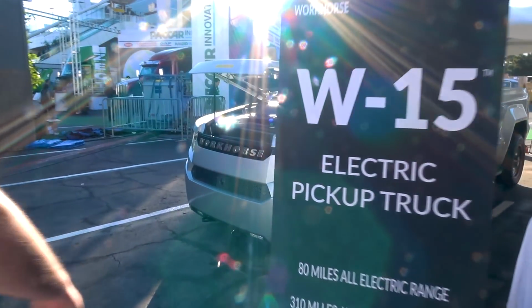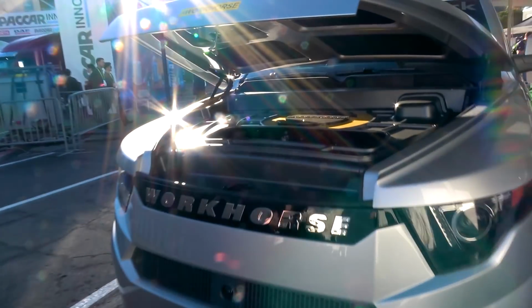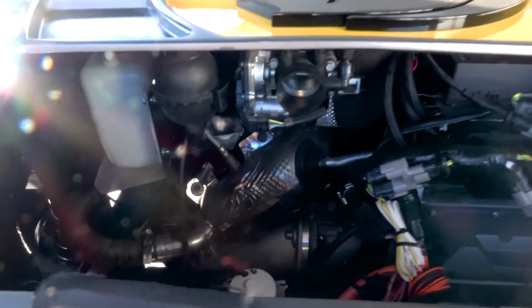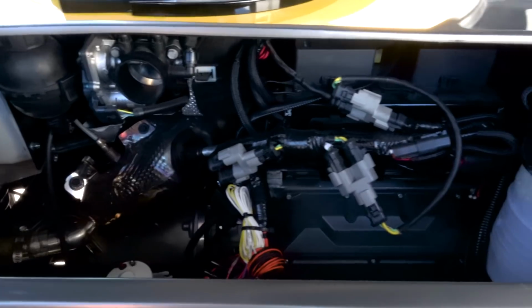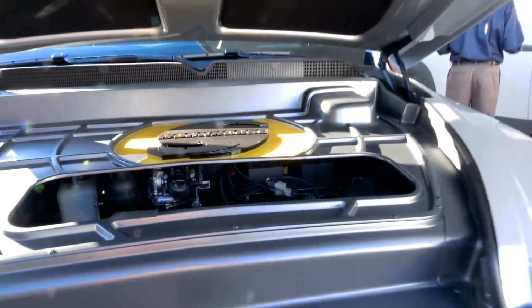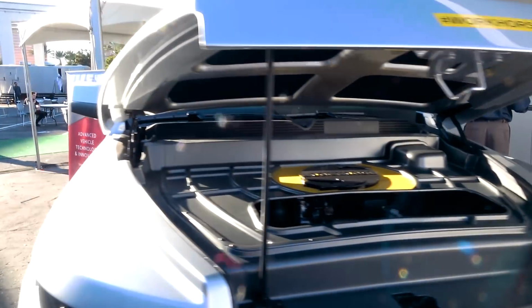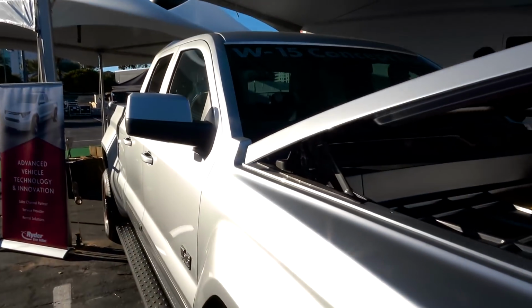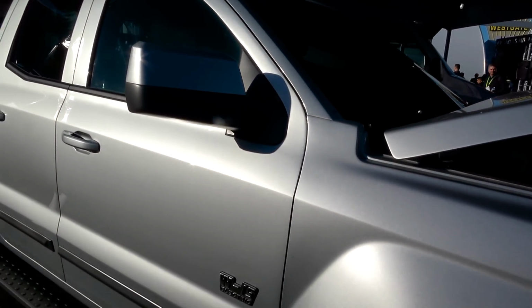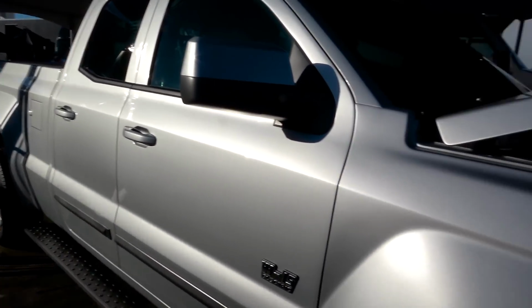Now back here, check this out. An electric truck with an 80-mile range and up to a 5,000-pound payload, but a full-on electric truck right here. The range is not crazy good, but if you have a farm or you're doing some work in town, this will be fine. This is not something you're going to drive between cities. It's something you use as a work truck to go to and from, come back home, charge it up, and then you're good to go.